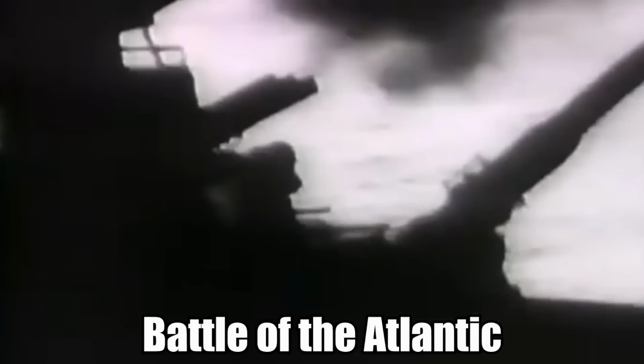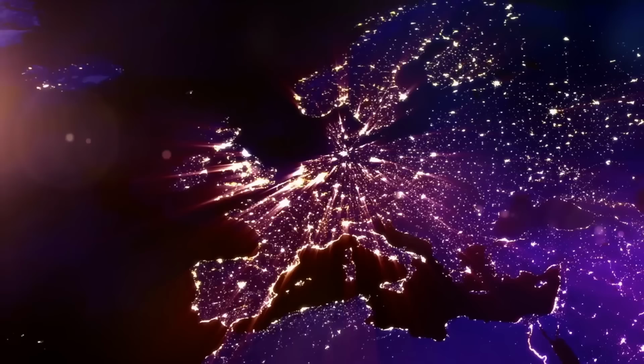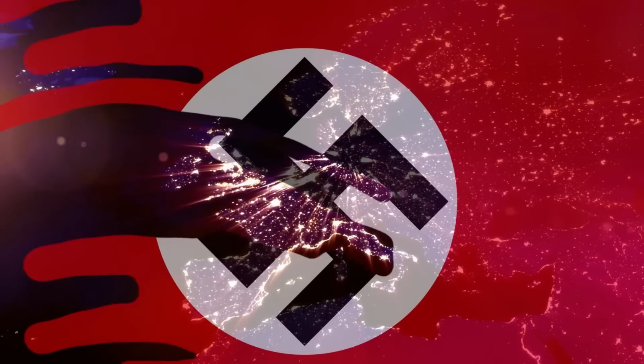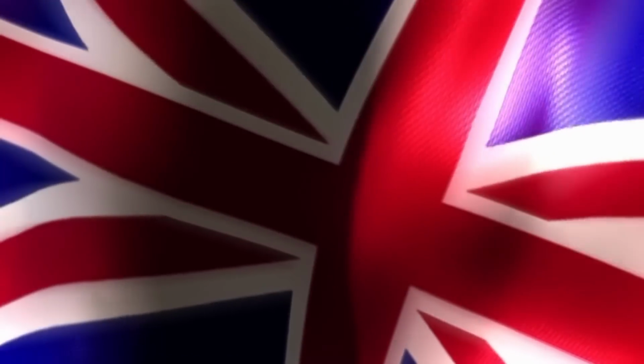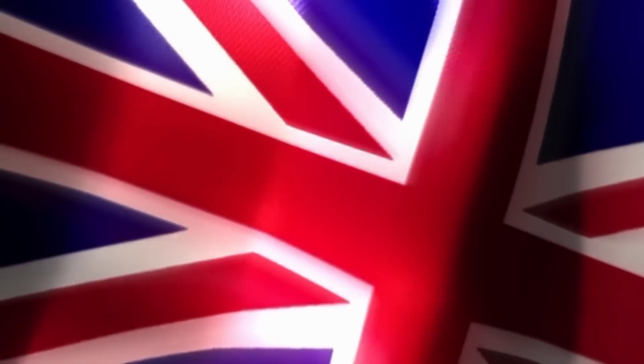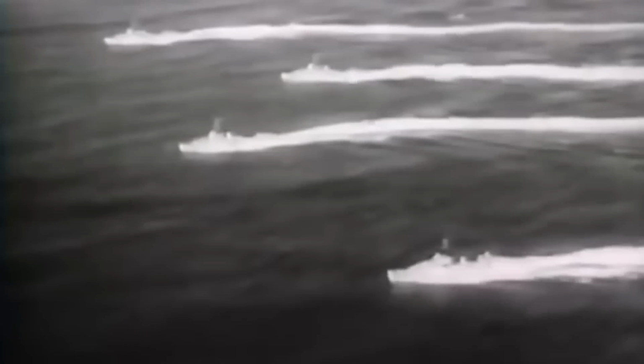Roosevelt's car. The longest continuous campaign in World War II was the Battle of the Atlantic. It lasted 6 years while the Allies struggled to gain any kind of control over the Atlantic Ocean. After Nazi Germany dominated pretty much all of Europe overnight, Britain was the only one left standing because of their isolation as an island. For the next 6 years, the waters around Britain were filled with non-stop fighting.